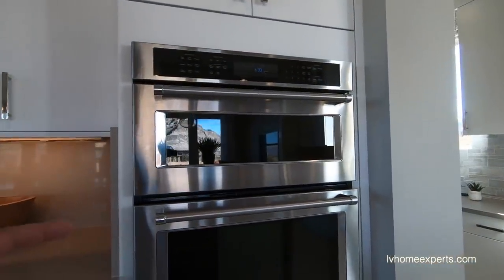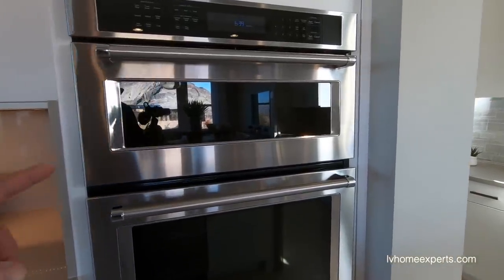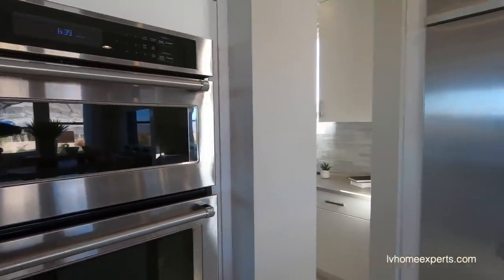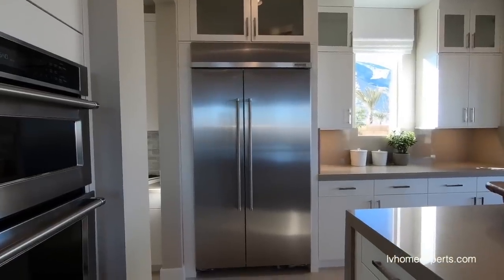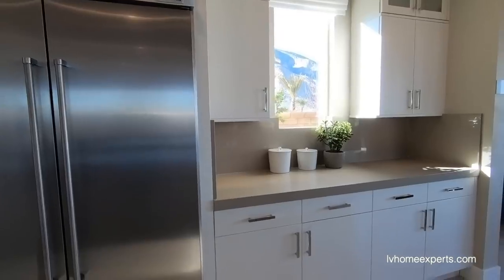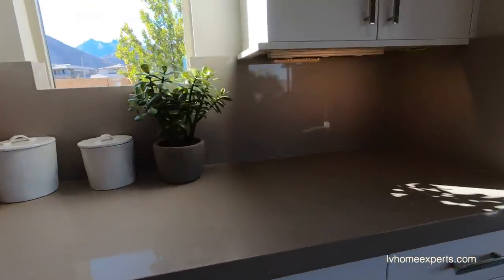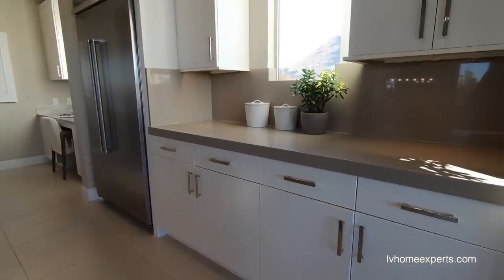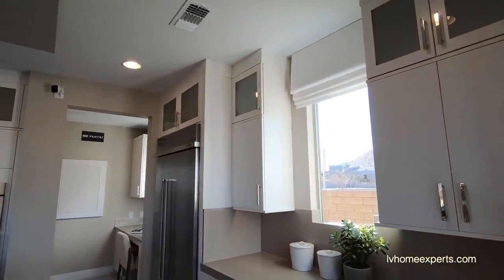KitchenAid, you got your microwave, conventional microwave, and also your oven. That looks like a 36-inch stainless steel refrigerator. Love the cabinets. Look at that, they even have uppers too. Really nice.